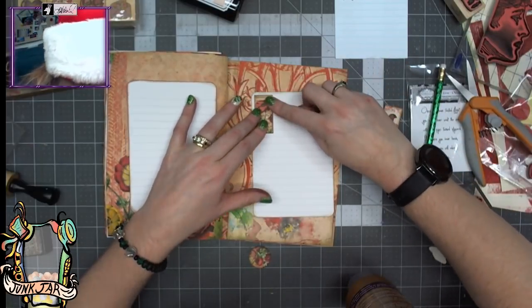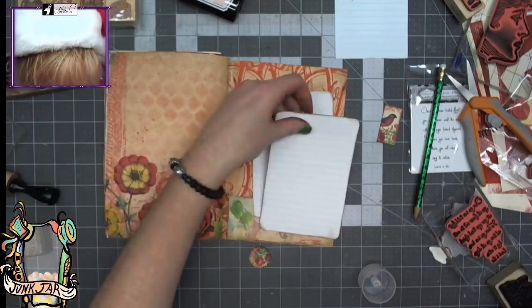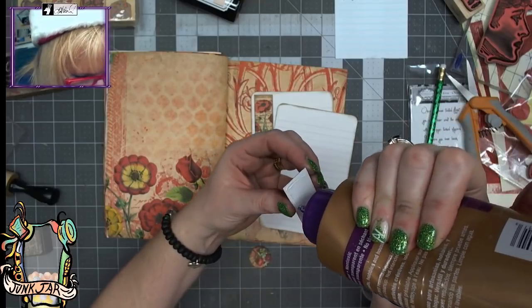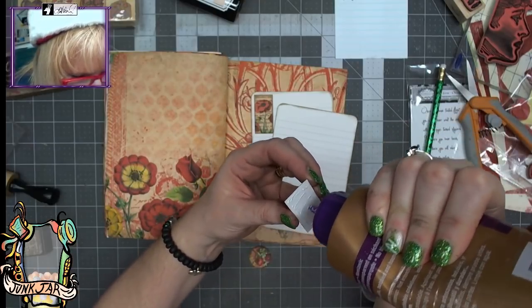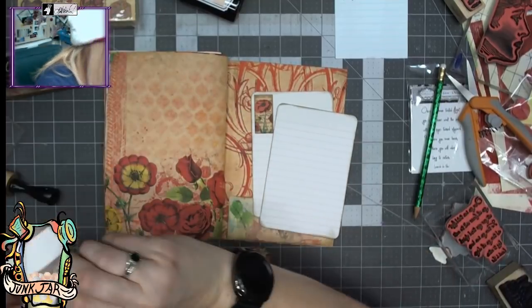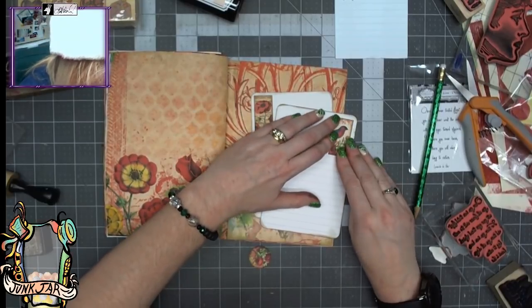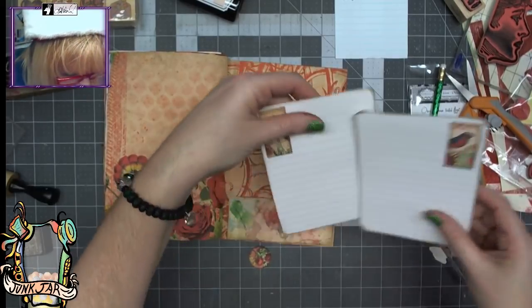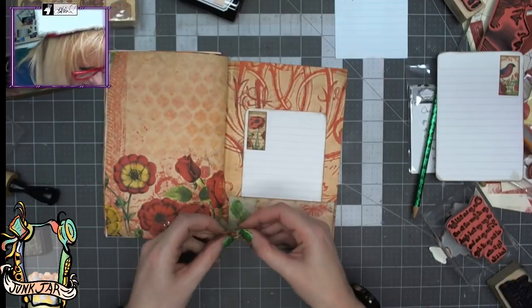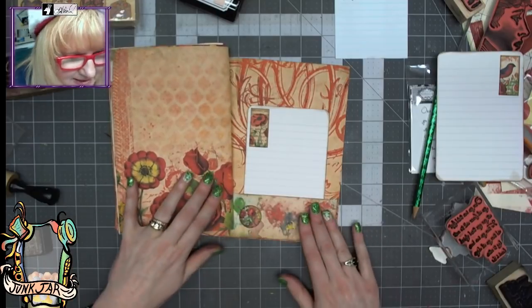All right, so we're almost done with the journal portion. And like I said, if we get up to $50 donated, we'll give away the journal and the cover. Put this right here. I think I'm going to put this little circle right here. What do you think? You can barely see it.